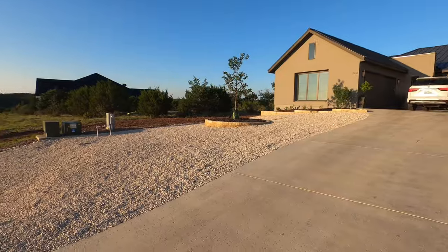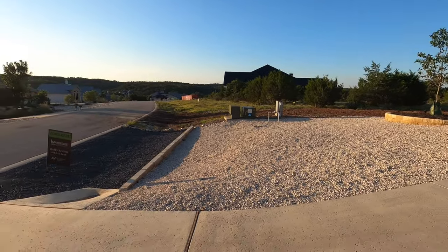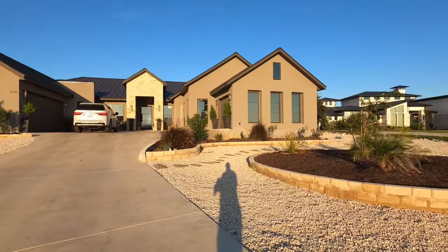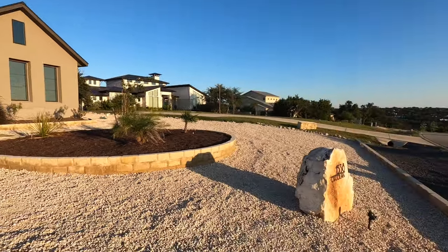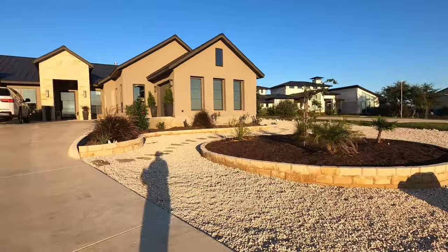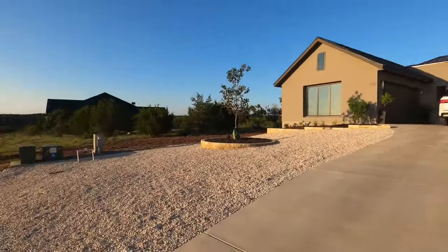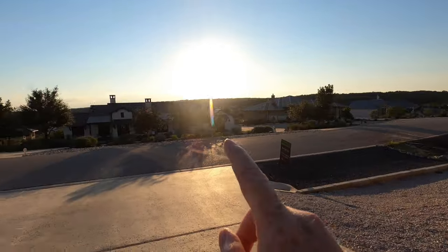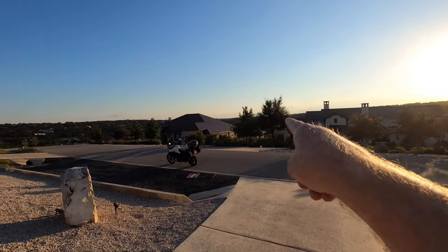But the seller spent a lot of money doing this landscaping out here, a dryscape, so you don't have to worry about watering the lawn, maintaining it, but it's just absolutely gorgeous. Where we are in the community, if you've seen my motorcycle tour showing off the area, the main amenity center is just kind of right down the road here.